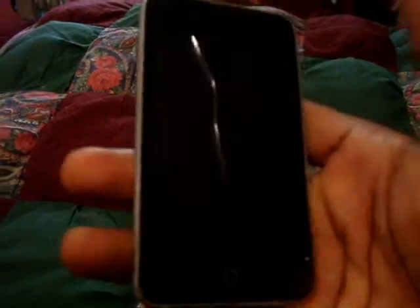So, it's the second gen iPod Touch. Second gen. I don't know if you guys can see that. 16 gigs. Yep, 16. So you can see the crack much better on the bottom. It starts right here, it goes all the way here, and it comes straight up.